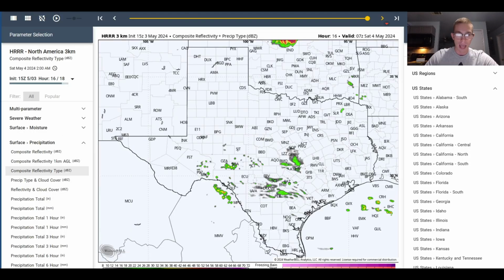Obviously, we know what's going to happen today. We have a good idea of it. We've got an enhanced risk out in western central Texas near Abilene, potential hail, potential tornadoes. I don't think we'll see any significant tornadoes today, but we'll just take it one day at a time.